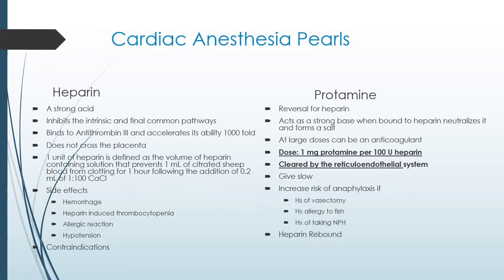We are recording. So all the vascular cases and also with cardiopulmonary bypass are going to involve using heparin and protamine. So you'll see a lot of questions on the test talking about heparin and protamine. Heparin is the acid, protamine is heparin's base, and when they combine they form a salt. So you can have allergies to both of these.